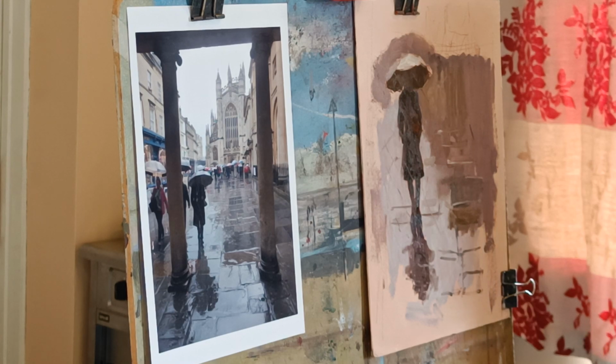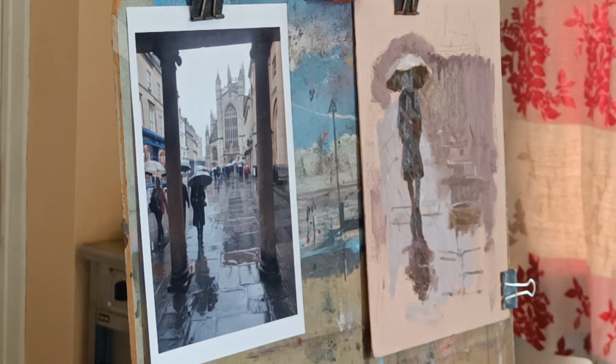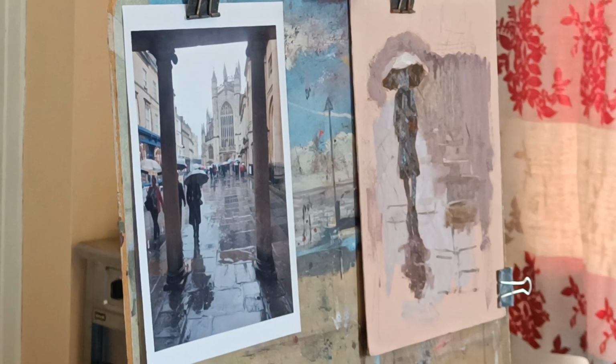Okay. Yep. Right. Okay. Good luck. Look, I have got some photos, sort of rainy scenes in this. So there's a few bits in there. Can you have a look? Yep. Sure.